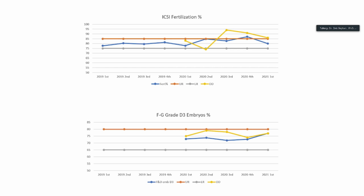Okay, in this slide, we're looking at the fertilization rate, which is another important KPI, especially as related to ICSI procedures. And we still do day 3 grading. That is also a part of our program, and one of the KPIs we look at. In terms of ICSI procedures, we want to keep our levels more than 75%.